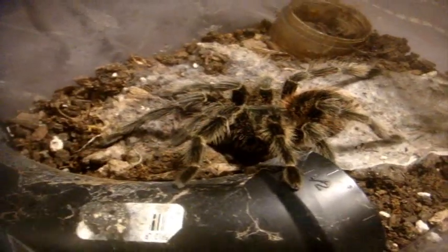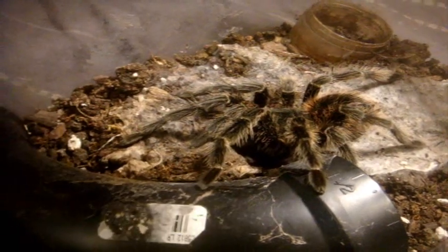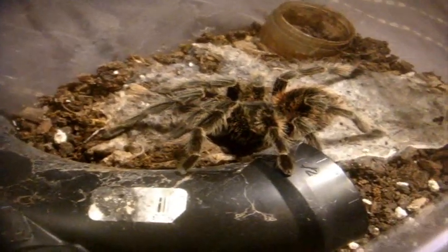Alright, this here is the Lampropelma violaceopes, Singapore violet, that I recently rehoused. Ooh! Yeah, definitely showing her skittishness. But she's cool, and she's blue. True. This one here is my Lasiodora difficilis, the Brazilian fire red bird eater, named Dora the Explorer.